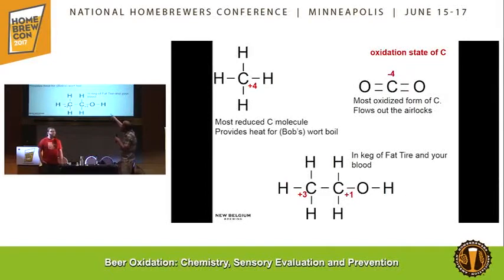I've plotted this out. Up on the upper left is methane. Methane is what I use to heat my boil. Probably many other people do here too. That's natural gas, the most reduced form of carbon. The most oxidized is CO2, up in the upper right-hand corner. That's what comes out of your airlocks, and that's highly oxidized. That's not even organic. And the one down below is what's in your hands right now, and soon to be in your blood, ethanol. Probably it's still in your blood from last night.